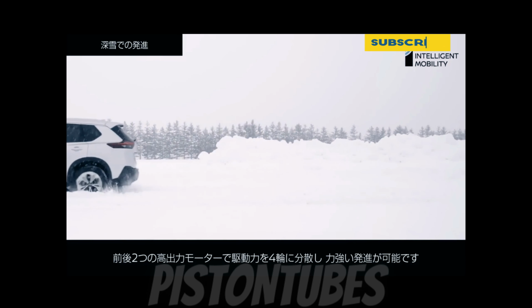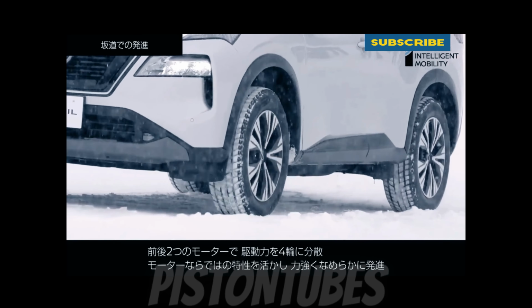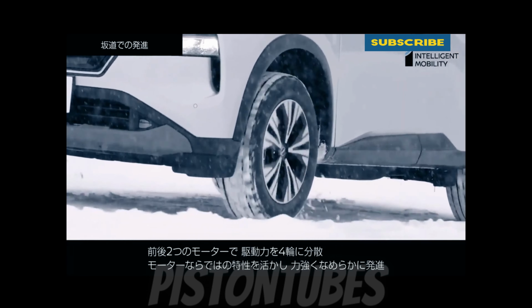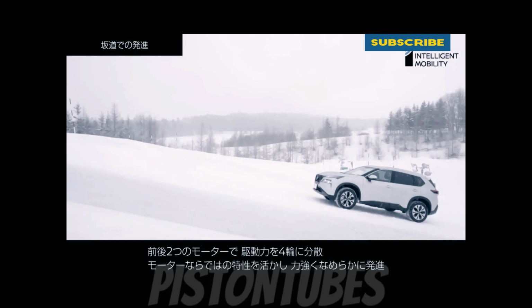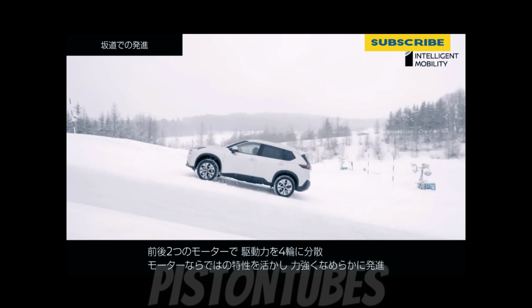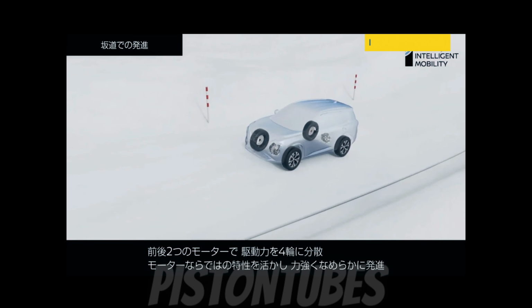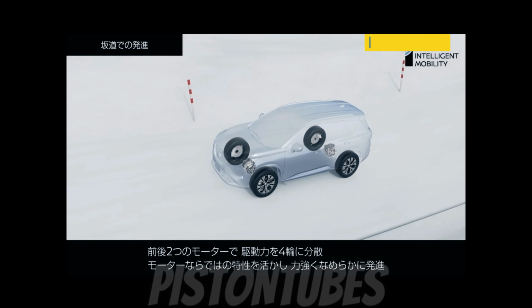The second row of seats can also slide forward to maximize the trunk space and allow easy access to the third row on the 7-seat configuration. Second row passengers are truly considered with the option of dedicated controls for the heating/air conditioning system, ensuring occupant comfort, which is vital in a family car. The key to a harmonious family trip.